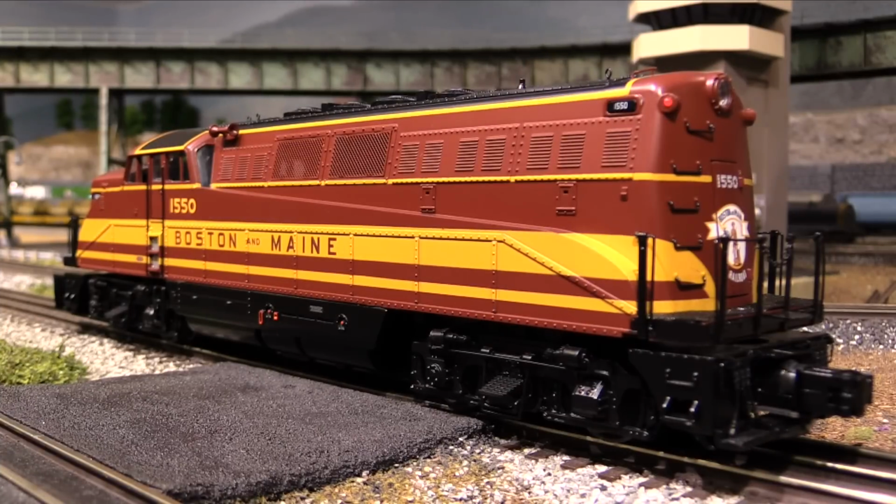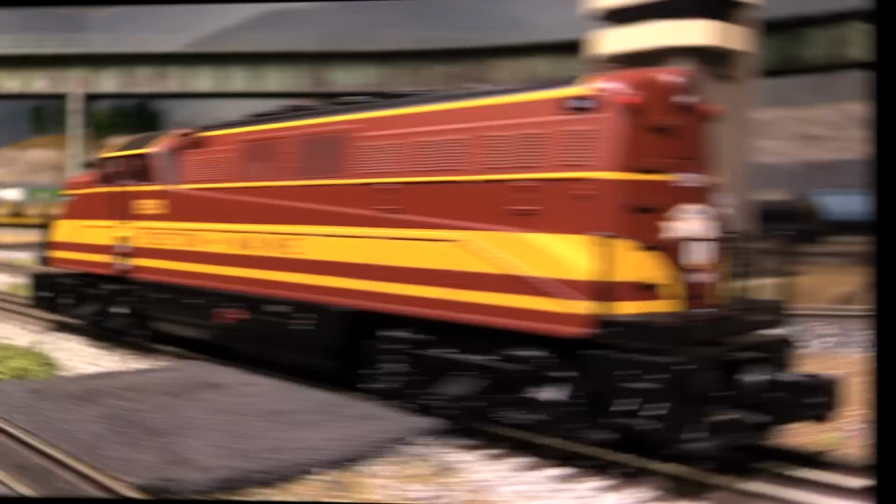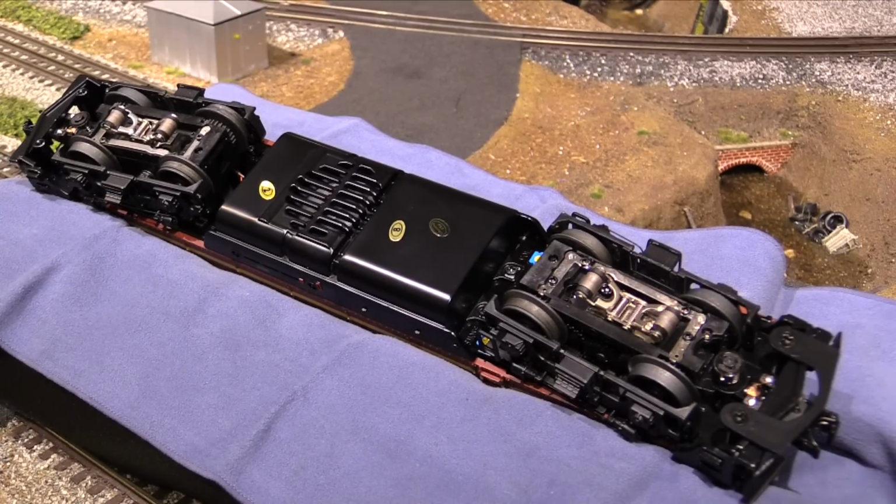Here's a quick look down the other side of the BL-2. Now, except for the horn up here that I just showed you a second ago, it's pretty much identical to the other side. Here's a look at the underside of the BL-2.